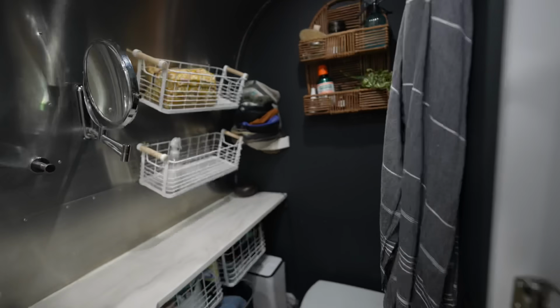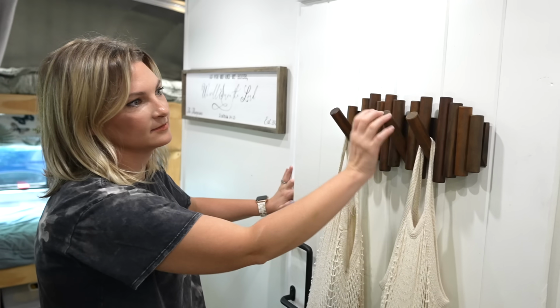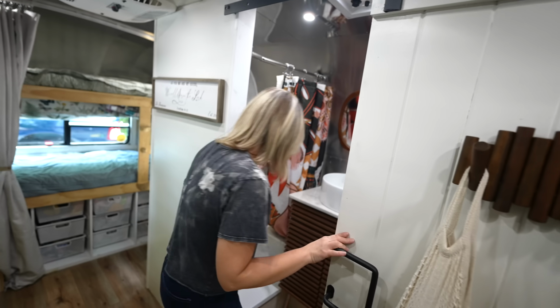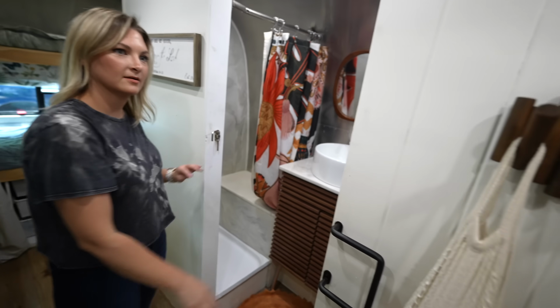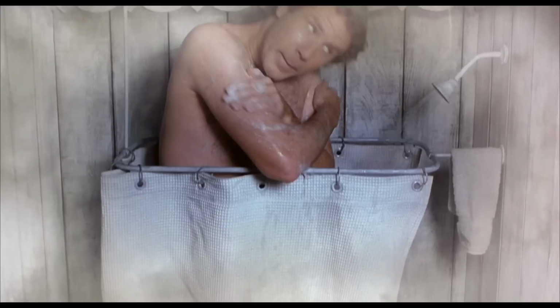Stuart built this barn door for the bathroom. That way we don't have to worry about a swing door at all. I really like this rack. That's cool. We have a massive shower in here. Stuart, why don't you go stand in the shower? There is so much room for activities in here.